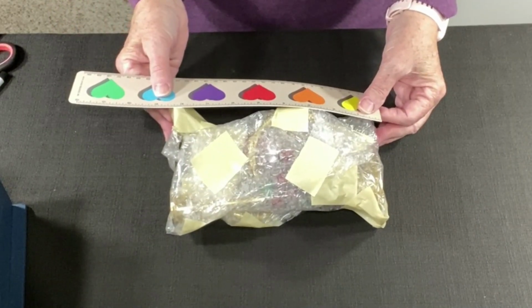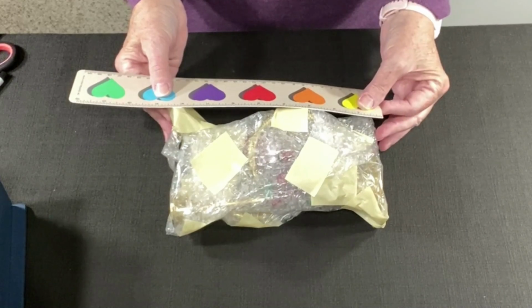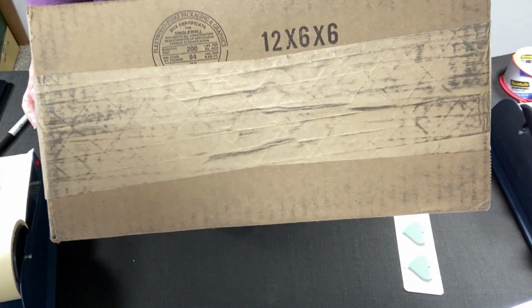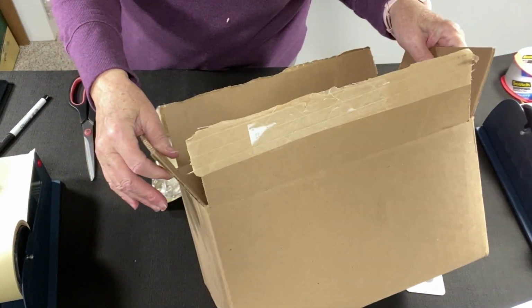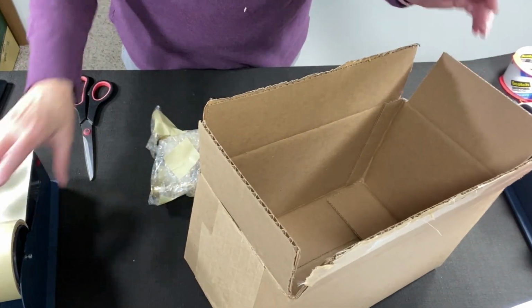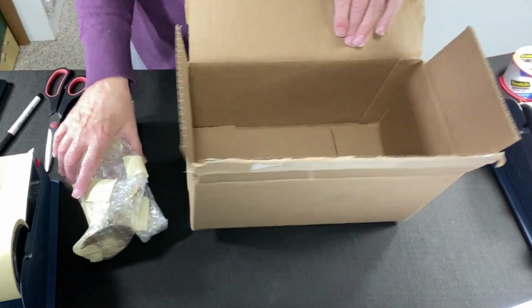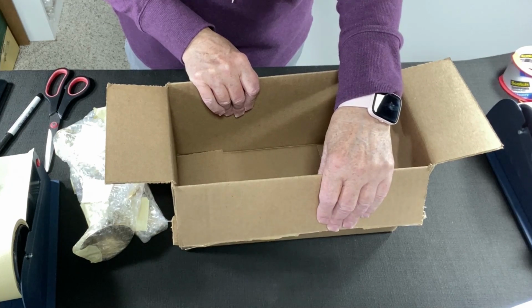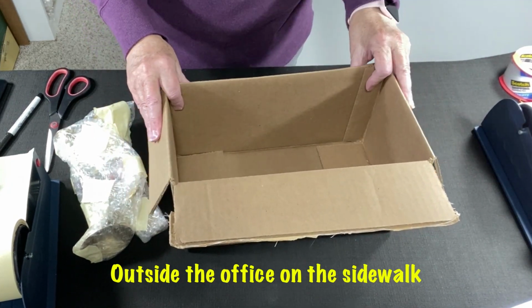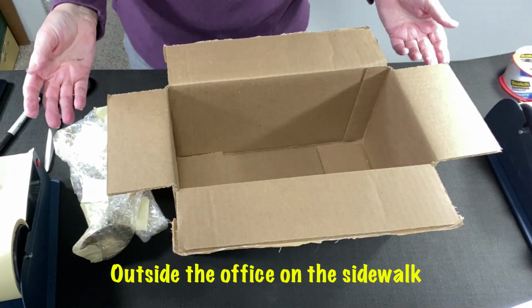8-inch box isn't going to work because they're just slightly over 8 inches. Although I have brand new boxes in the garage that are 12 by 6 by 6, this is one that I'm recycling. I just got done removing the shipping label. And I just want to tell you a little story here. I picked this box up outside of a doctor's office. Yes, outside, with a stack of boxes to be thrown away. I picked up, I don't know, 3 or 4 of them.